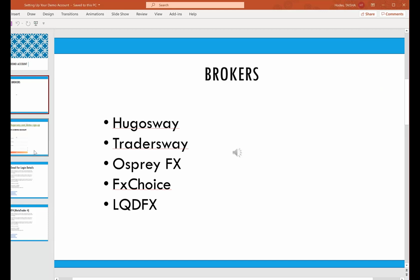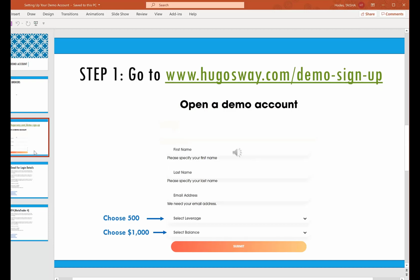Okay. So here's the URL, hugosway.com/demo-sign-up. I would recommend using this URL because if you go to hugosway.com, most people just end up setting up a real account by mistake because it's not clear how you get to the demo account. So use this URL and it'll make it really simple for you. Name, type that in, email address. For leverage, you want to use 500. That's a good one for demo and your live account. And then your starting balance, small as possible. I think the lowest option is 1,000.